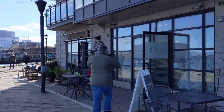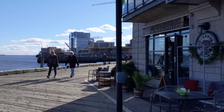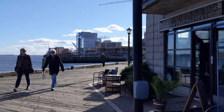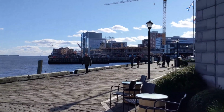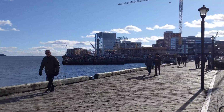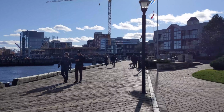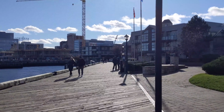Anyway, as I was saying, Halifax is still growing pretty fast, but it's not out of hand, I don't think. I think we got lots of room for growth yet. I think we can get a lot of people coming here and make this a great city, make it one of the great cities of Canada.